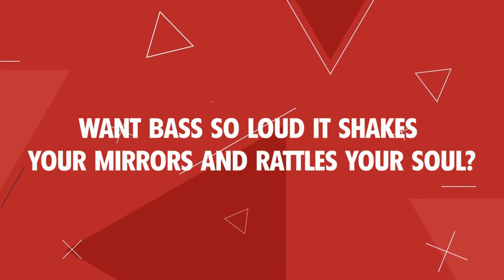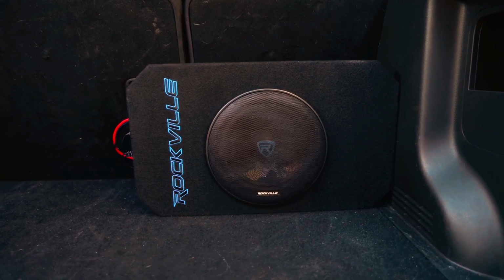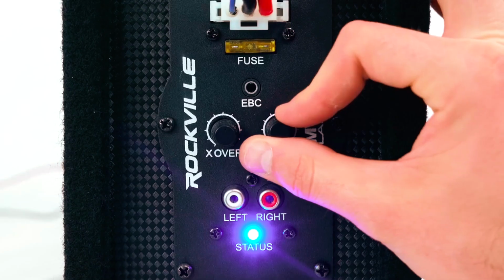Want bass so loud it shakes your mirrors and rattles your soul? Today, we're covering the best subwoofers built for serious SPL competition and extreme bass setups. If you live for loud, let's check out these monsters.